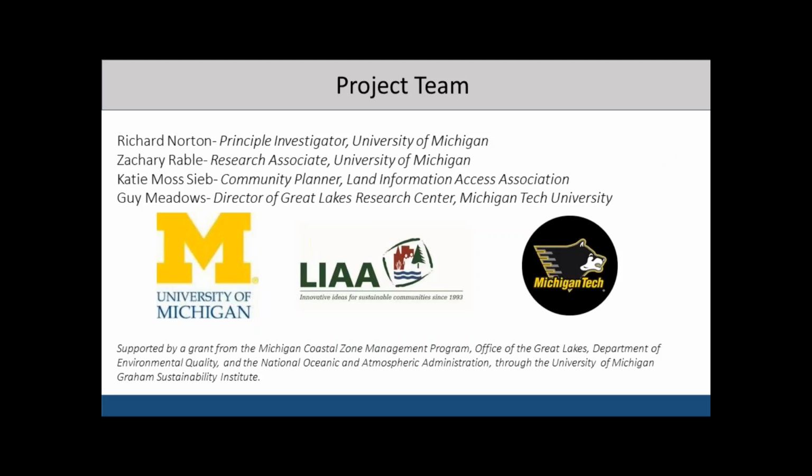The project team for this project includes Dr. Richard Norton from the University of Michigan. He's the principal investigator, as well as his research associate, Zach Grable, and Dr. Guy Meadows, who's the director of the Great Lakes Research Center out of Michigan Tech. And it's supported by a grant through Michigan CZM Coastal Zone Management Program through the University of Michigan Graham Sustainability Institute.